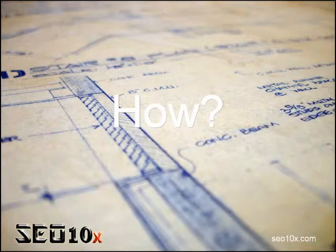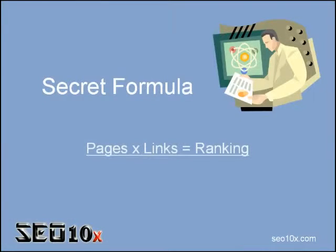So, how do we do that? How do we use search engine optimization to get more of what it is you're after? Well, there's a secret formula. Maybe not too secret, but it's real basic in the sense that it's how many pages you have times the number of links to those pages that will result in your site's rankings.